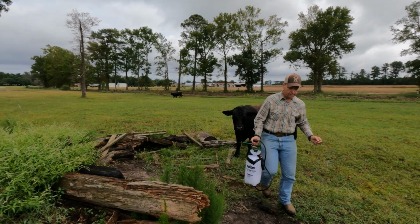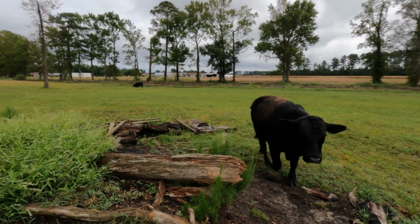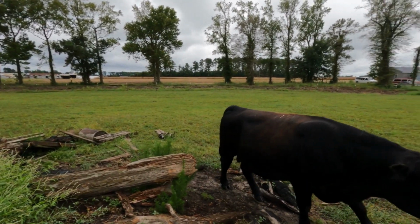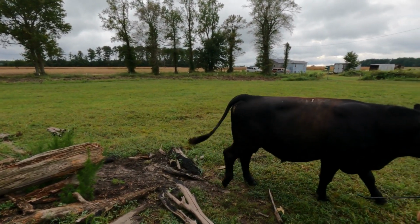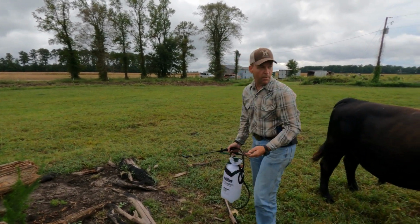Got to clean this pasture back up some more if you start having calves out here. Watch out, dude. Like old bed spring.